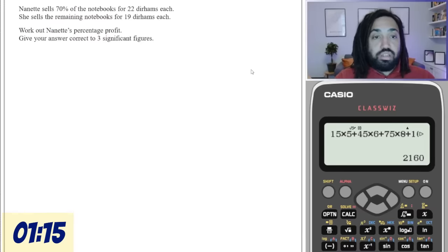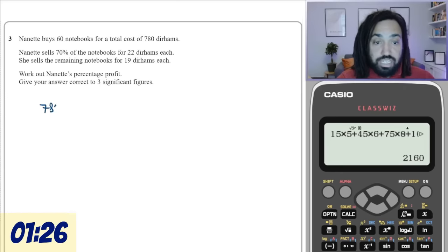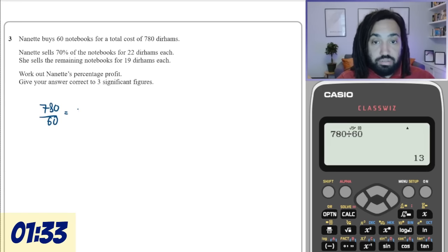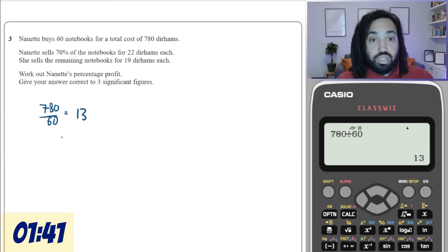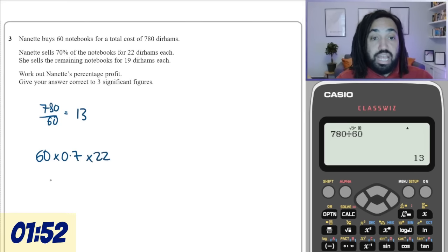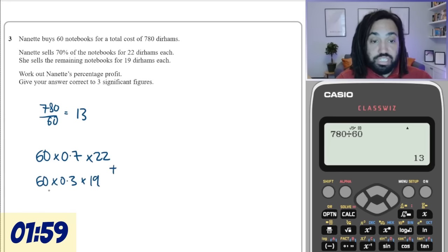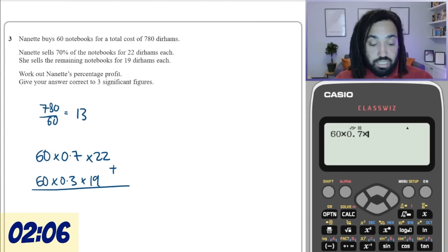And let's move on. Okay, so we've got 60 notebooks, and it costs a total of that. Okay, so if we divide that by 60, that will give us how much one notebook cost. That could be helpful. £13 or whatever it is. Then she sells 70% of the notebooks for 22 each. Okay, so you want 70% of the 60 notebooks, times by 22. That's how much you're going to get for those ones, and then the remaining would be 30% of 60 and times that by 19 and then add those together, and that will give us the amount that she has made.